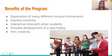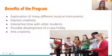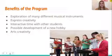Of course, there are many benefits to this program, but the main one would have to be the exploration of many different instruments. Students also get to express their creativity throughout this program. There's lots of interactive time with other students around their age, the possible development of a new hobby that could be a lifelong venture, and it adds arts creativity to students' lives, which is really important.